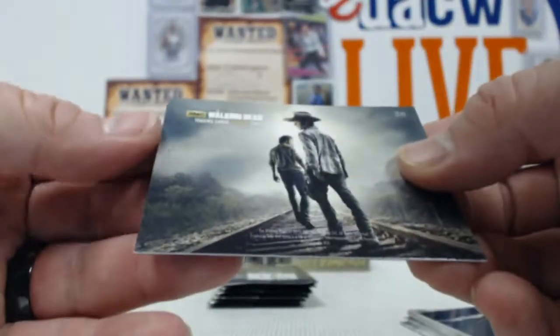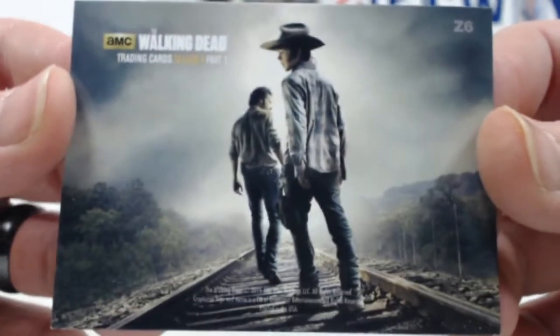So that's one of these Chrome Premium Parallels I was talking about. It's a puzzle card Z6.